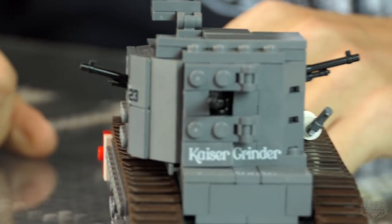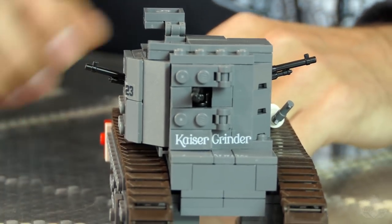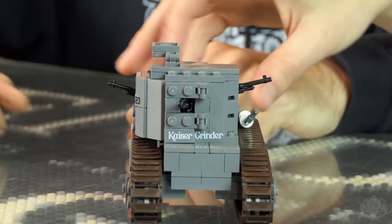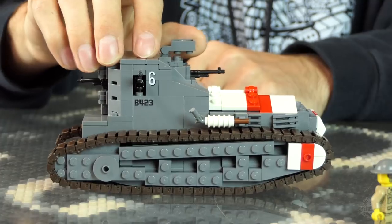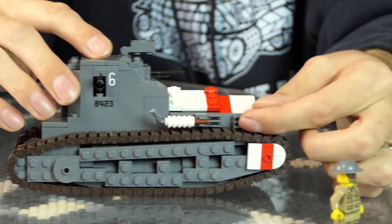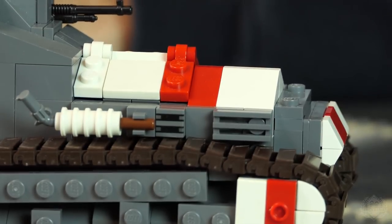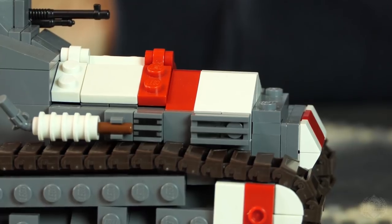Kaiser Grinder. Kaiser Grinder, yeah, you came up with that name, right? Yeah, I came up with that name. I thought it was a fitting nickname. Also some stickers around the side. Yeah, so that's a printed grill, actually, on the 1x1, because everyone wants that piece. Yeah, we tried to match the 2x2 actual real textured grill. Looks real good.